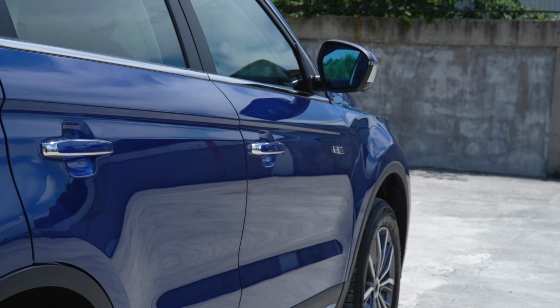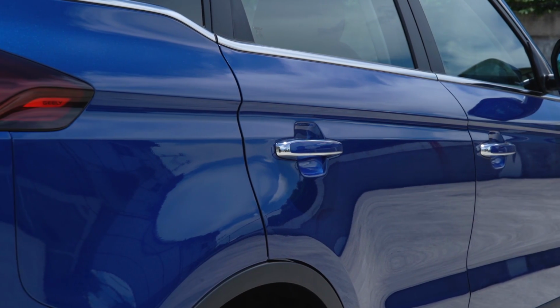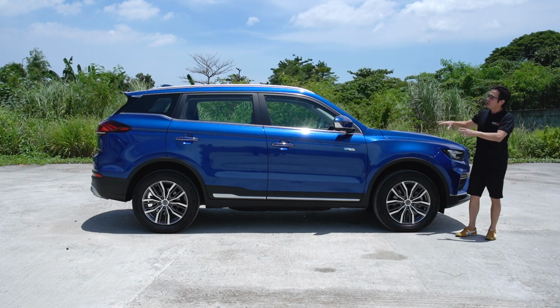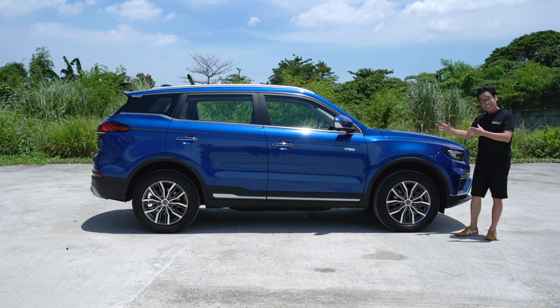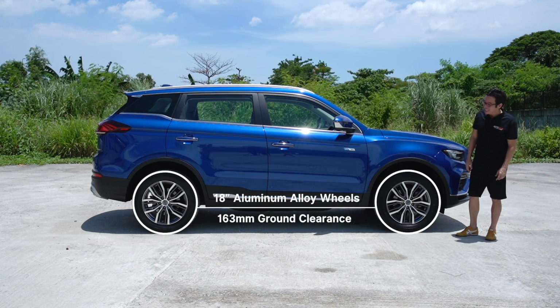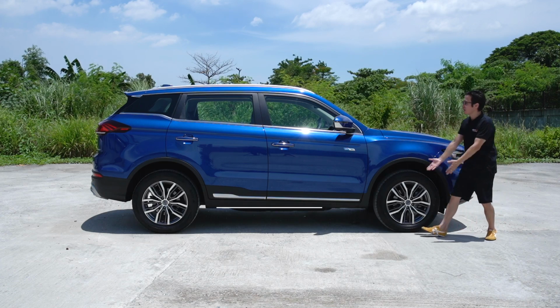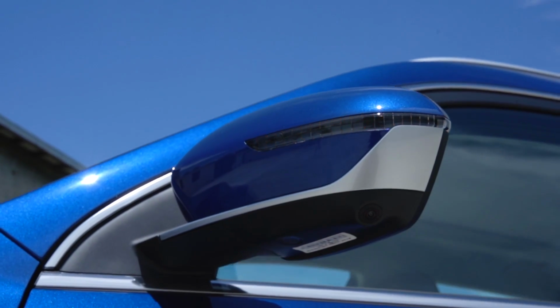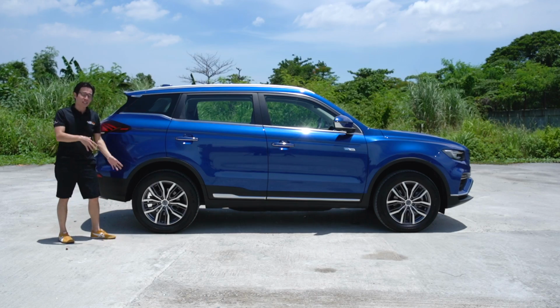The clean lines continue down the side, including this cut that starts from just below the A-pillar all the way to the rear of the car. Now, there are different colors and textures that can be found all around the car, as well as disc brakes, ventilated up front. You are looking at 163 millimeters of ground clearance, 18 inches with 60 series tires. Moving up, you've got repeaters and cameras on the side mirror, and you've got a nice garnish on top with the roof rails. Now, back to the tires.